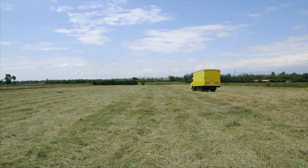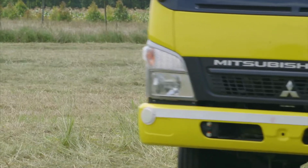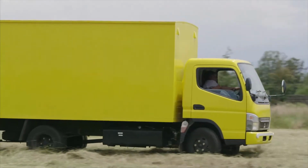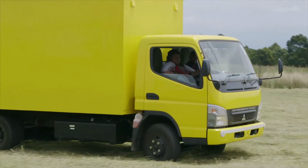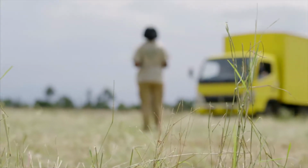Rebecca is a speedy driver. This Mitsubishi Canter truck from Shamba can be used in different ways. It can have a tall body like this one to carry large amounts of grass and hay. Well, we've convinced Rebecca. I hope now she won't have any more complaints about the time Ken has to take loading the hay bales.